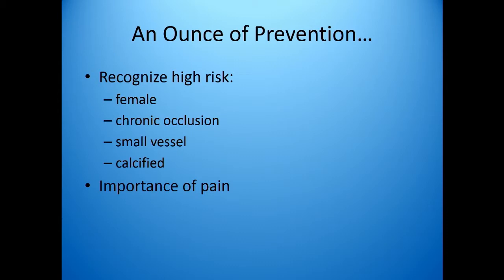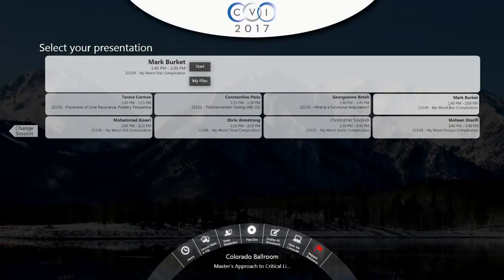When you hear patients complain of pain during balloon expansion, that's the time to quit. It's also good to recognize that it's okay to have a 50% residual. You can always come in and treat a restenosis. It's a whole lot easier than treating a ruptured vessel. So I thought you might enjoy that case. Thanks.